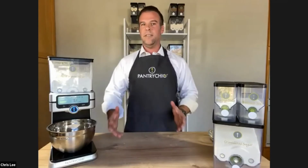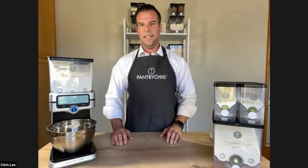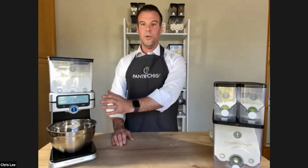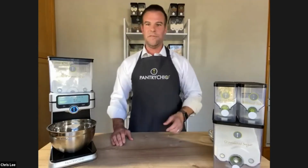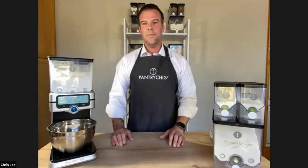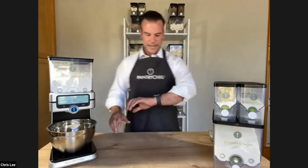That enables ingredient tracking. We have a partnership with an app called Chefling that uses Bluetooth technology, so you can actually control your Pantry Chic from your mobile phone. Unfortunately, I'm doing Zoom from mine, so I can't do it right now. But that is an excellent capability. It allows for ingredient tracking. You'll have a virtual snapshot of your whole pantry and know how much of everything that you have left.